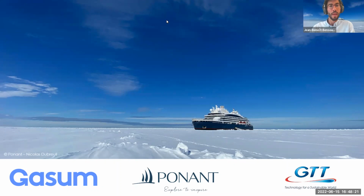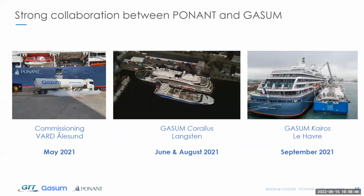Thank you. I have another question, quite a technical question. Why is there a 70-meter safety zone aft of the cruise ship, but only a 10-meter safety zone at the forward end? Yeah, maybe Jean-Benoît, you could go back to the slide where we see the safety zone, if you can.